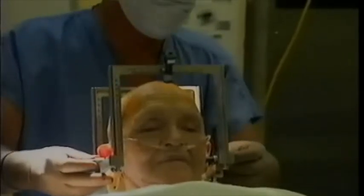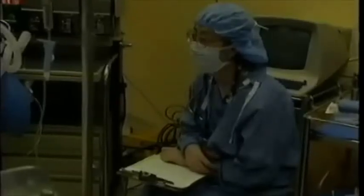This woman is 80 years old, and she hasn't had any feeling in her limbs for years. She's going to have some electrodes put in her brain to enable her to recover some sensation.